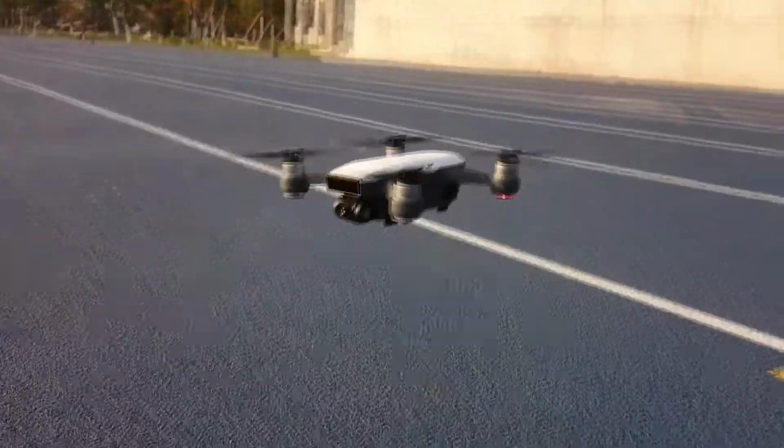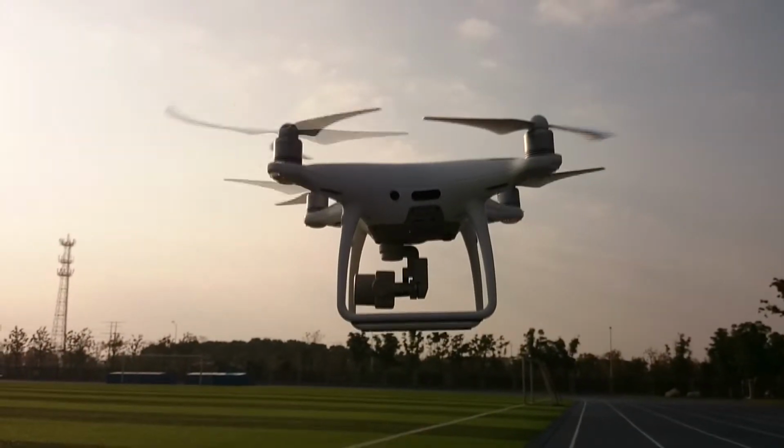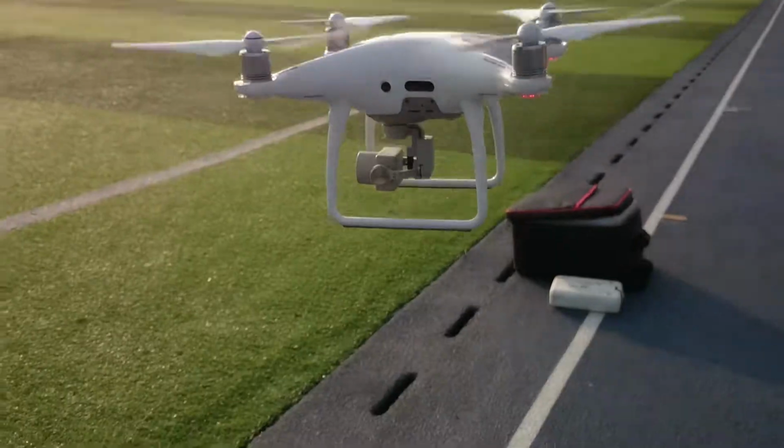I'm gonna do the time lapse with the drones. I'm gonna use DJI Spark and the Phantom 4 Pro to make a comparison video. See which drone stays in the air a lot better.